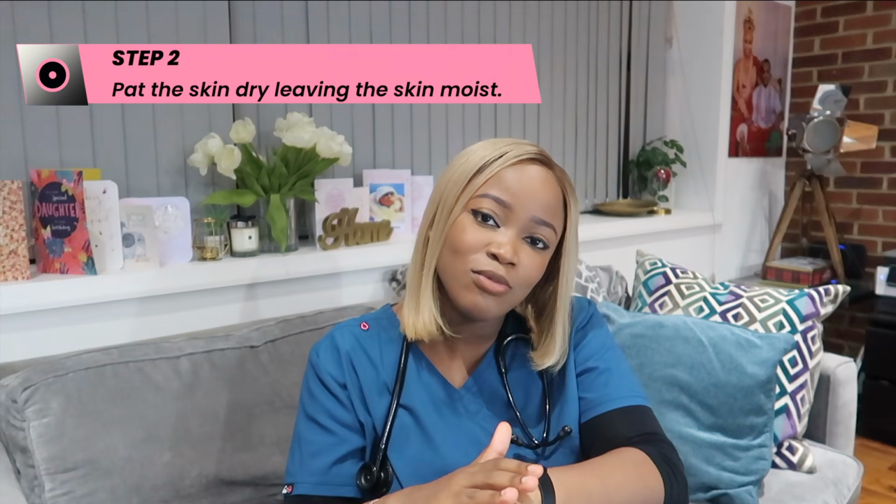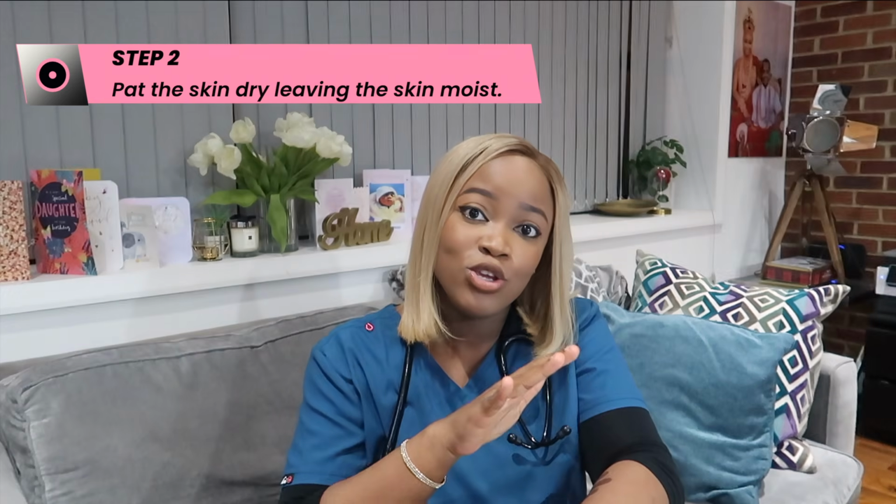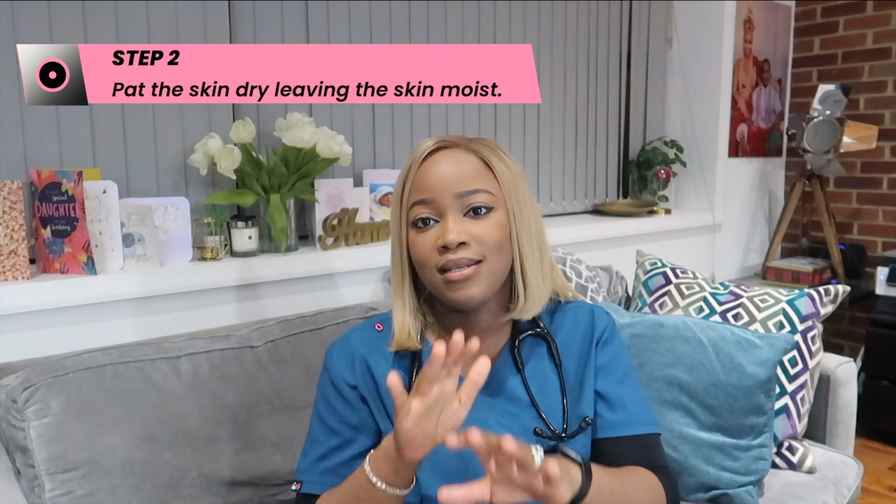When you pat the skin dry, you're basically making sure that the water molecules from your bath or shower remain at the top layer of your skin. You want your skin to remain damp for the next step. Now apply your emollient or your moisturizer ASAP. The sooner you apply it after your bath or shower, the better it's going to work.